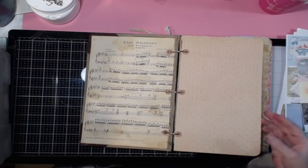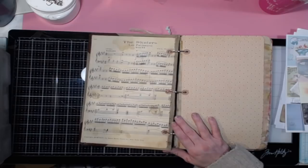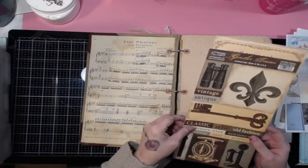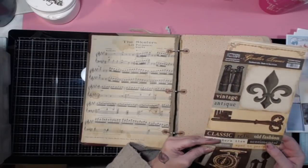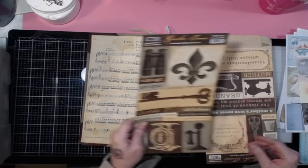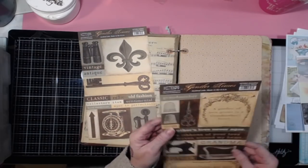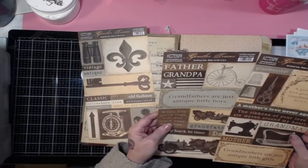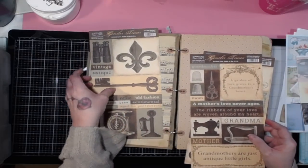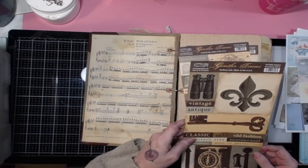Let's see. I've gotten these. Are these stickers? I can't tell. No. Okay. I have these from a scrapbook piece that Angela had given me a while ago. I don't really want the sayings that are in it, but I like some of the other stuff that's in these.